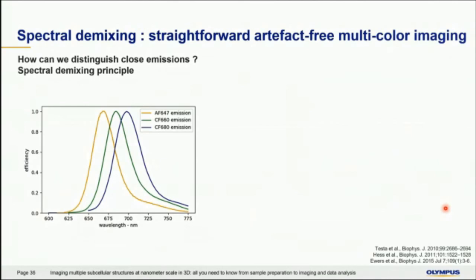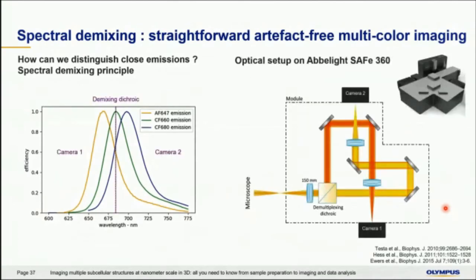So basically the idea is that we insert in a module a demixing dichroic that splits the light in two parts. Each fluorescence of each dye will be split in two wavelength parts. If we put a dichroic that splits the light in the center of the CF660, we will have some light coming from each single molecule on each camera, but at different photon doses.